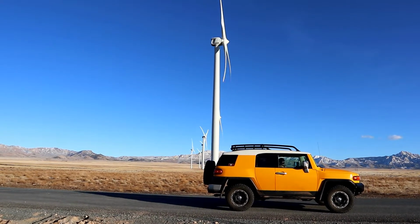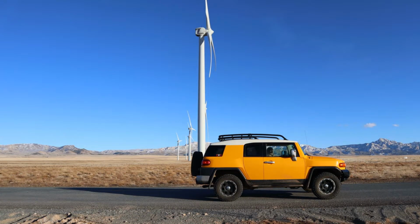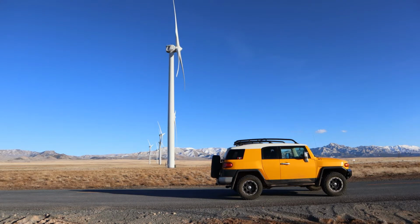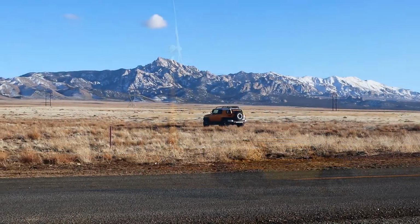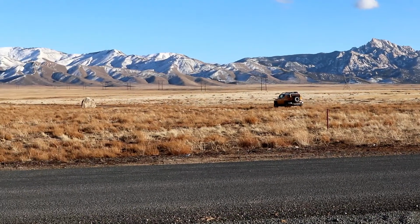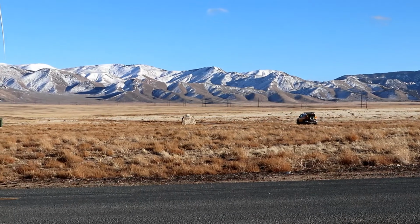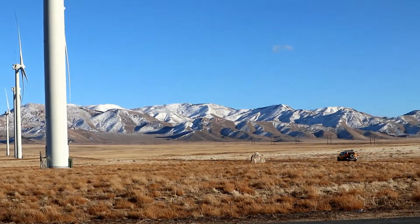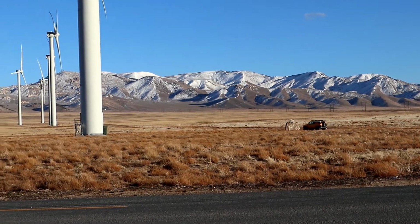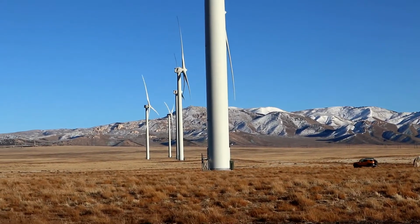Here we are, right in the middle of them. Let's see what happens when we drive up right to the base of one of these towers. These will give you an idea of the size of these towers for the wind turbines. Next time you go by them, you really should stop and take a look at one up close. They're really pretty amazing.